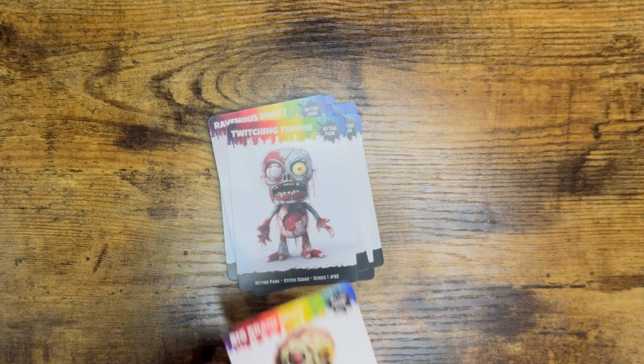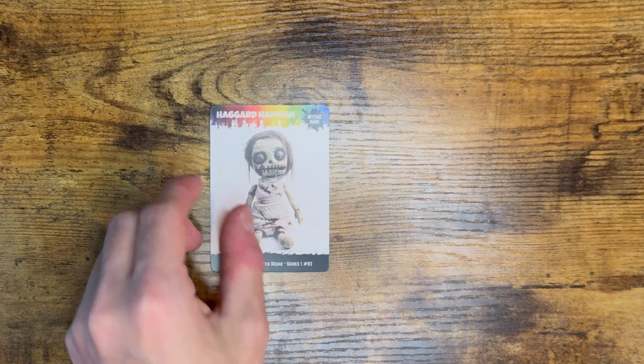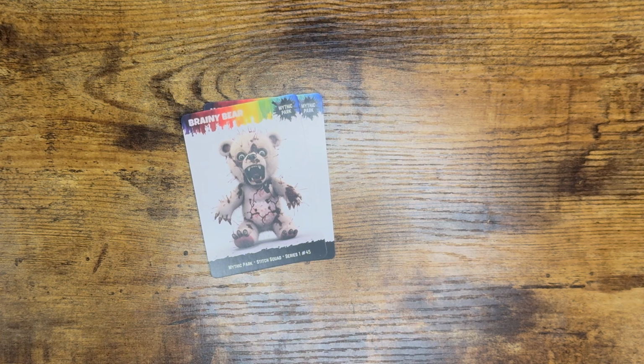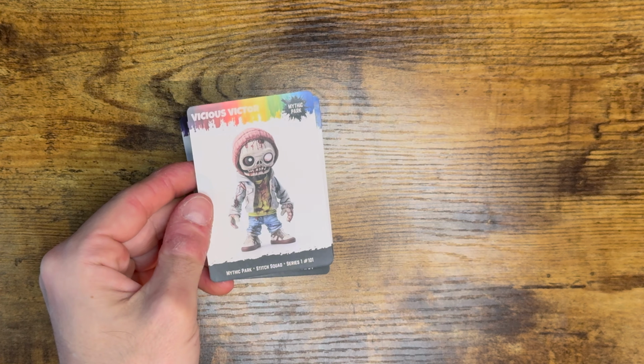Another uncommon card. Here we have Zelda Zombiekins, 1 of 7, a super fan. Series 1, number 25, Zelda Zombiekins. Great name. So we have a Haggard Hannah. That might be a new one. Brainy Bear. Mortal Magnus.